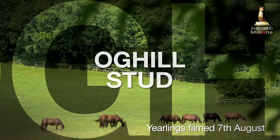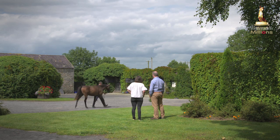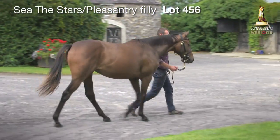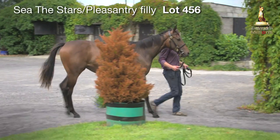And here we are at Oak Hill. Joe, you've got an absolutely smashing filly here. She's a real looker, but never mind her looks, her pedigree is pretty special. Dam's a half-sister to Oasis Dream, so she's got plenty going for her, and the sire as well, of course, is having a smashing year, Sea the Stars. So yeah, it's all falling into place.